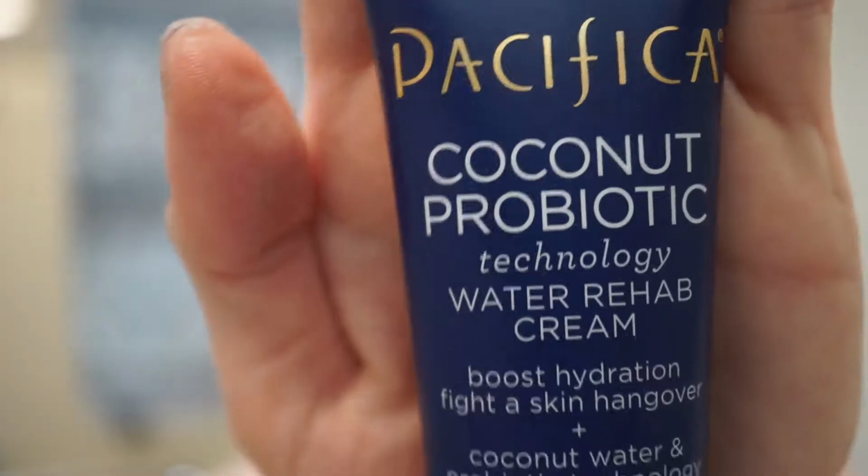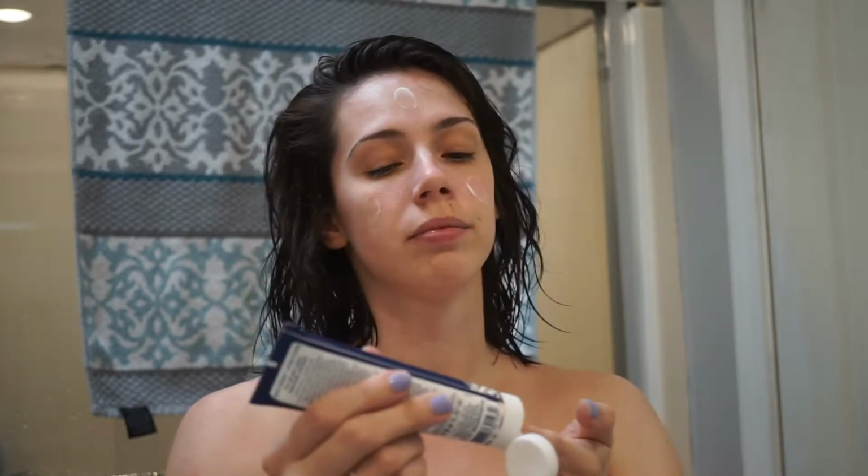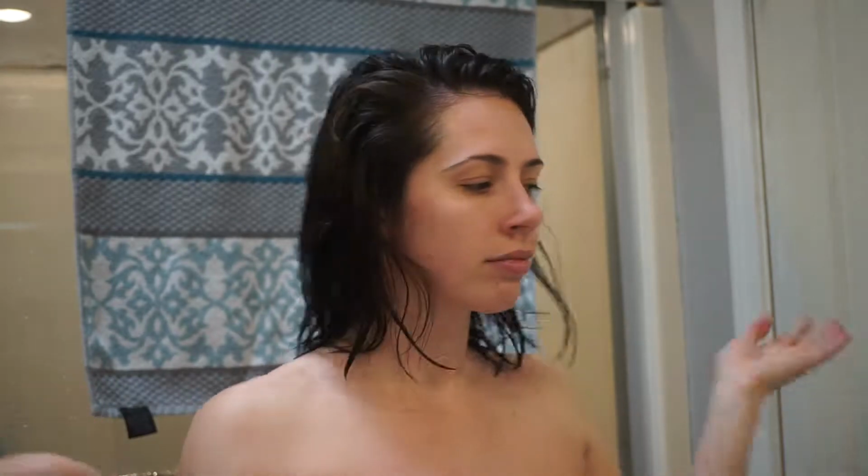It's very hydrating actually. Next, I'm putting on the Coconut Probiotic Water Rehab Cream from Pacifica Beauty as well. I am in love with this. This is my new go-to moisturizer. It really just makes your skin look so nice, so hydrated. It feels great. It smells great. It smells like coconuts. It kind of transports you on a little vacation. I love it. It's doing wonders for my skin, and I really have been noticing a difference. It's just a really great product, and I'm really obsessed with it.